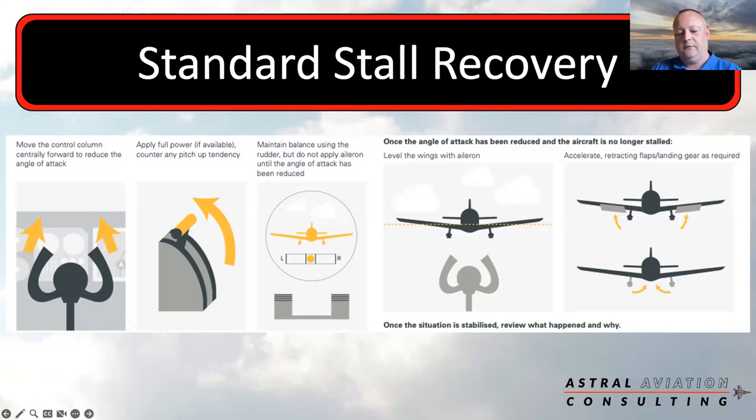And there's one final point I'd like to point out there, and this is from this leaflet that we've linked to as well. It says here, once the situation is stabilized, review what happened and why. That's a really important point. So don't just dismiss it and think, oh, okay, that was a bit of a bad day. That was a bit of lack of intention. Why did it happen? Is there a reason why you stalled the aircraft? And it's well worth reviewing that.